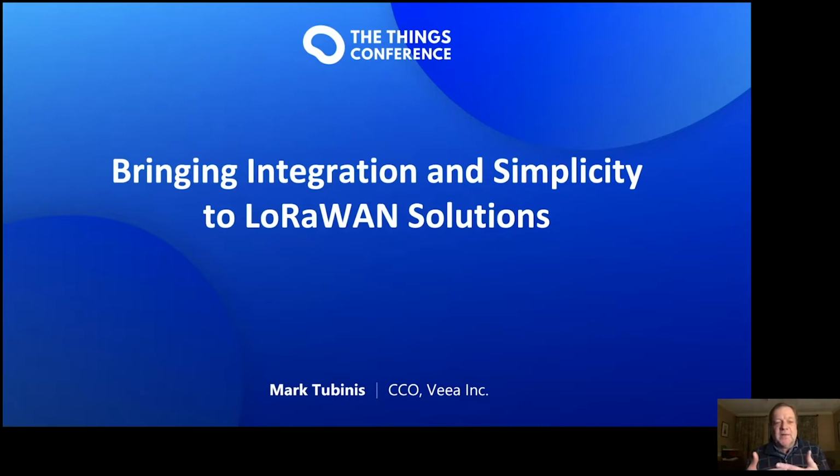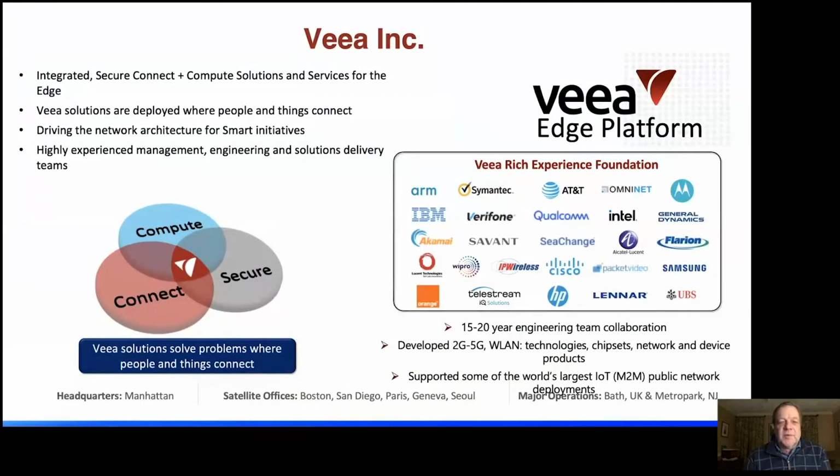In order to get the full benefit of LoRa technology, Veea is seeing all kinds of opportunities, but you need to be really conscious of how you can best bring LoRa technologies to bear on the marketplace. We believe that it takes the integration of technologies, and having simple solutions that can be easily deployed is critical for success. Veea's technology portfolio is really its edge platform, and I'd like to talk to you about how it can provide that integration to help LoRa make its way into the marketplace.